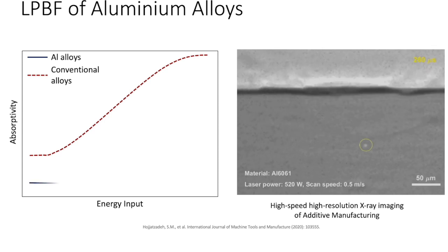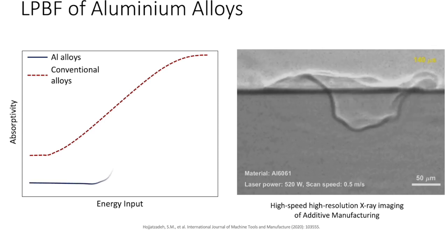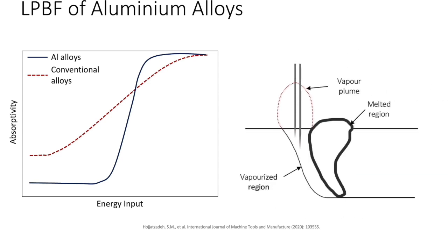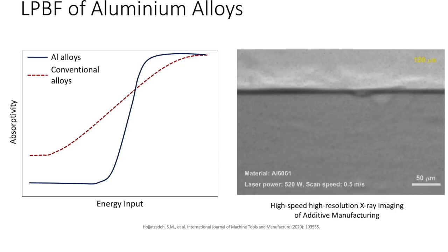The very low absorptivity of aluminum at lower energy inputs in conduction mode takes a sudden shift to high values once surface vaporization initiates. This peculiar behavior of aluminum is related to the increased number of laser ray reflections inside the vapor capillary created soon after surface vaporization. This behavior also makes aluminum more sensitive to keyhole defects, even at shallow melt pool depths.